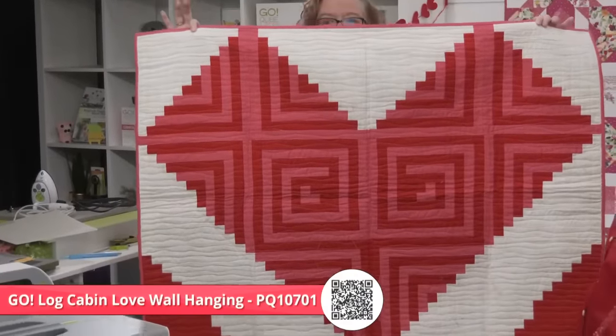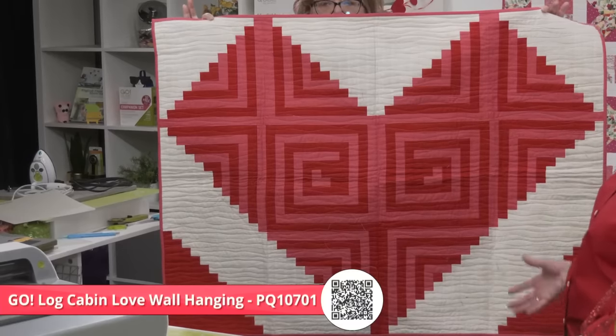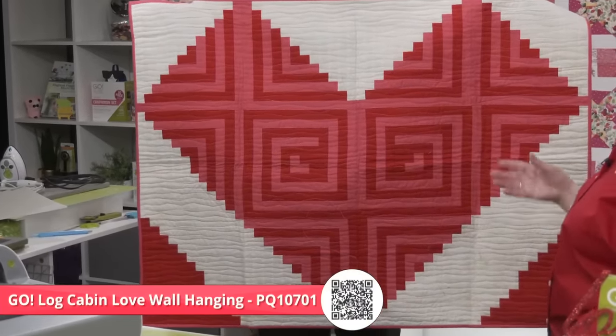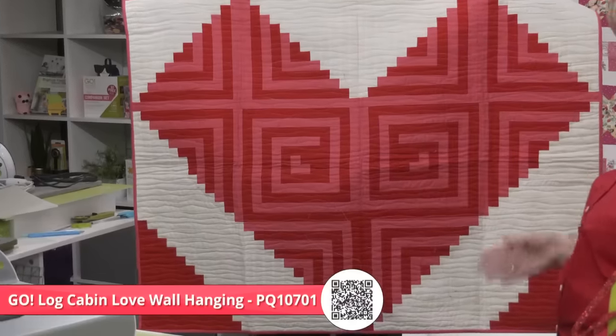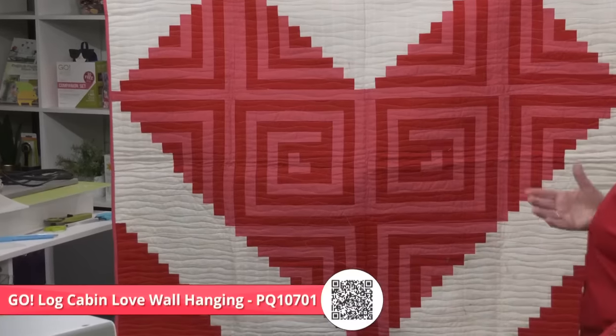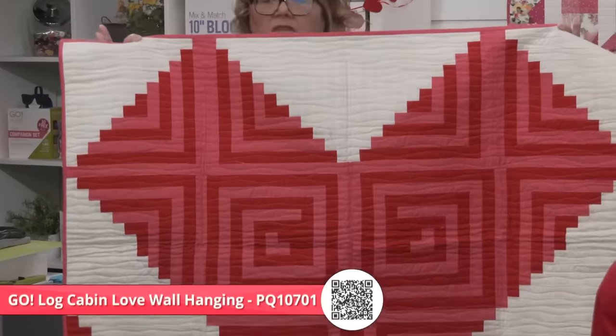And again, this is just such a fun design. It's so fun to make. I love making log cabin blocks. You just keep going around, it's a rhythm. Around. Right. It's that rhythm that we like in chain piecing. And then you put it together and you've got this great design. And it's beautiful. And this is a great project.